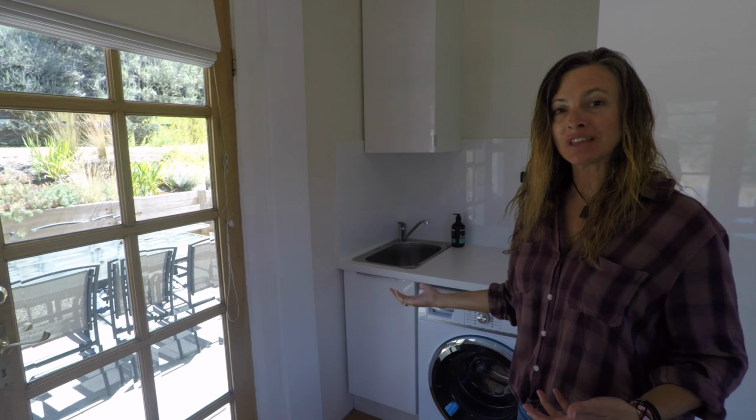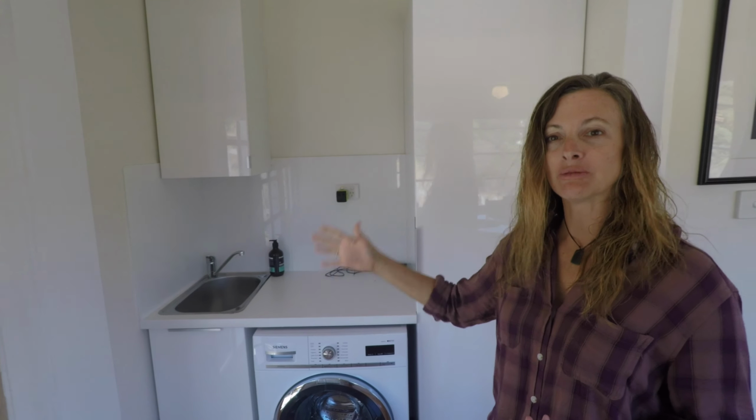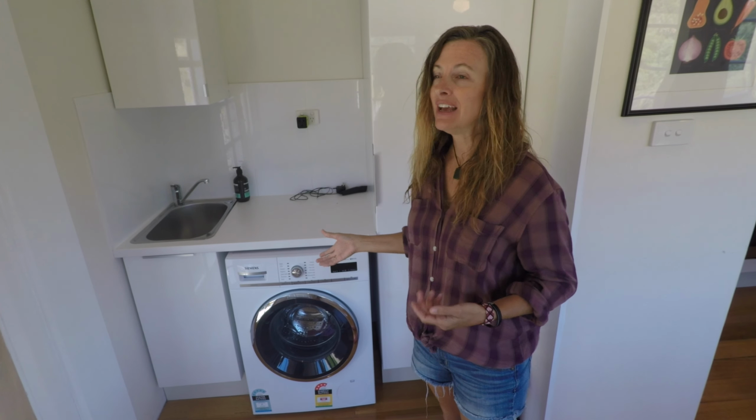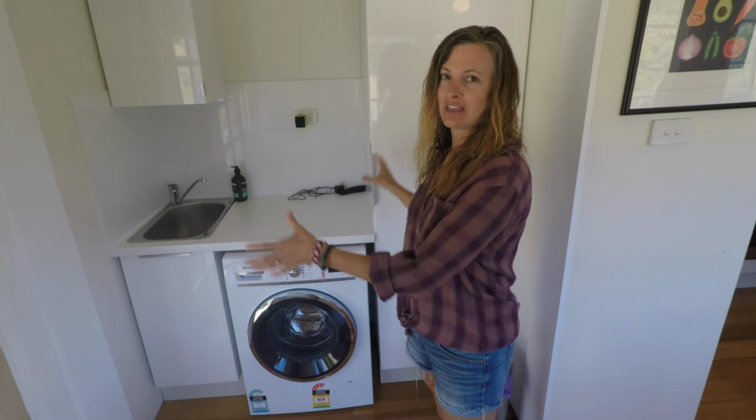So we're walking in the back way, and we're in the kitchen area, but the first thing I wanted to show you was the washing machine area. It's always nice to have a washing machine, and it was super clean and very easily accessible, so this has been super nice.